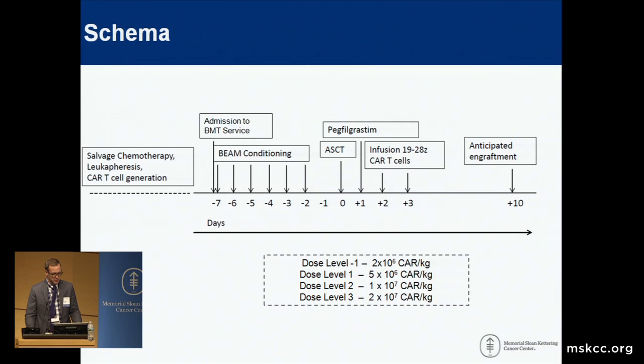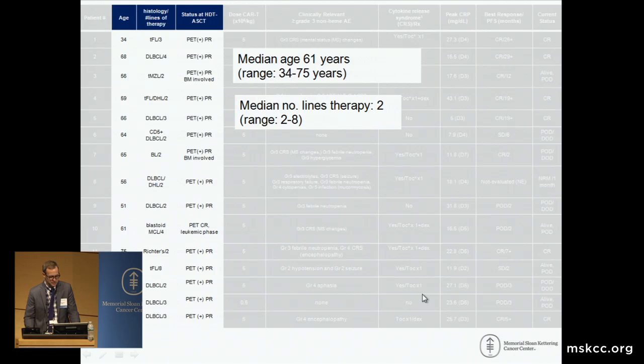Here's the schematic. The patients underwent 2 leukapheresis procedures, one for collection of CD34 positive stem cells, the second for essentially lymphopheresis and generation of CAR-modified T cells. It can't be overstated what kind of a juggle that is. In higher risk patients, they come in and get admitted to the hospital, get standard BEAM-based conditioning, a day of rest, stem cell reinfusion day 0, standard pegfilgrastim support, and then split infusion of CAR-modified T cells, which we've been doing since 2006, over 2 days, immediately post, day 2 and 3. These are the dose levels below per the dose escalation study.